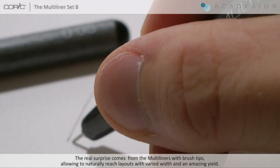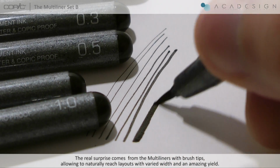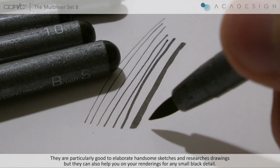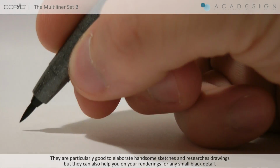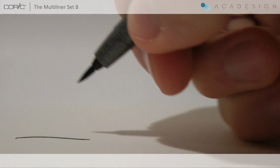The real surprise comes from the multiliners with brush tips, allowing you to naturally reach lines with a varied width and an amazing result. They are particularly good to elaborate nice sketches and researchers' drawings, but they can also help you on your renderings for any small black detail. I really fell in love with them at first sight.